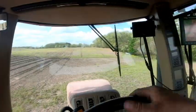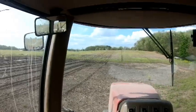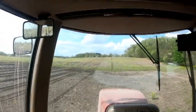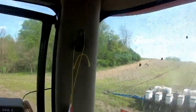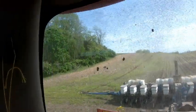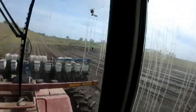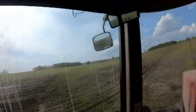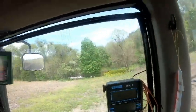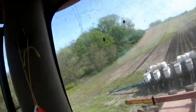I did over along the woods when I outlined the field, so we'll find out if our drive tires start slipping. It's usually the right one that slips, and it's going to be in the drier spot. I think we're good to go. Our singulation didn't drop off too much.